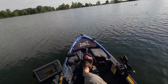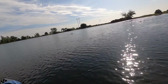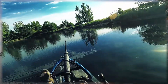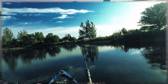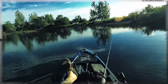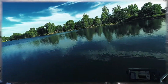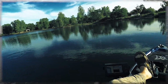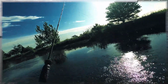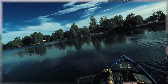All right, so that's my first fish in almost a couple hours. I've honestly been throwing this for a little while now, maybe an hour and a half. That is my 3rd bite on it. First one I was just not paying attention. It was kind of a subtle bite. I was just daydreaming, whatever, and didn't get a good hook in him.